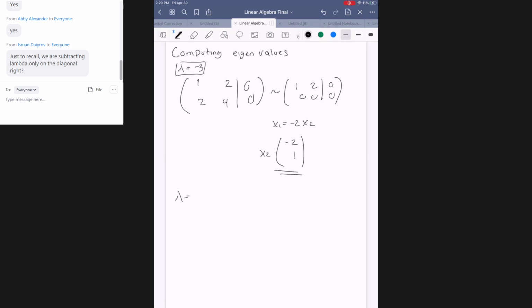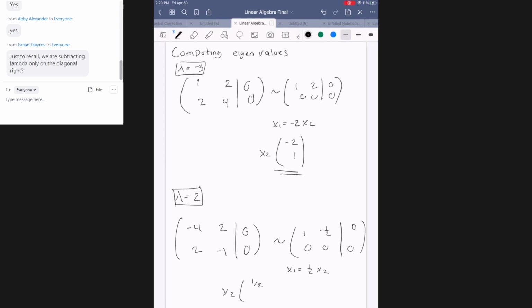Lambda is equal to 2. So this one you get -4, 2, 2, and -1. So this augments to 1, -1/2, 0, 0, 0, 0. So you get that x1 is equal to 1/2 x2. So that means you get x2 times 1/2, 1. But then you can scale the vector by anything you want. So you can say 2 and 1. So this would be your second eigenvector.